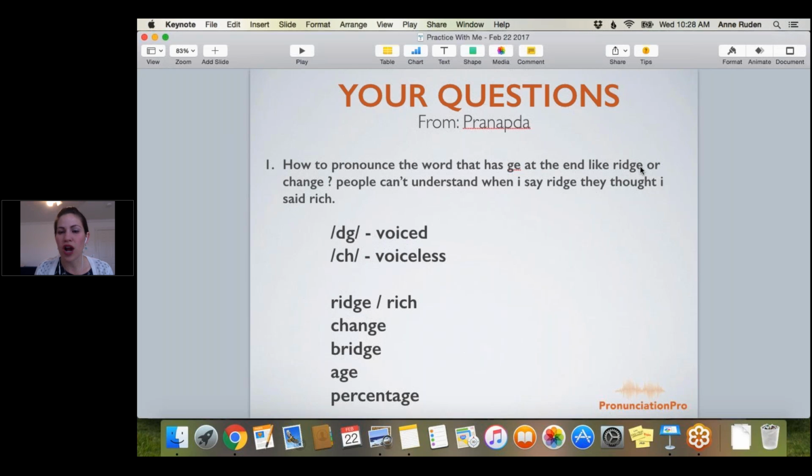Okay, does anyone want to try this? Do the raise hand icon if you want to try this. All right, Wen, you there, Wen? Yes, hello. Okay, so let's do these words for me. Ridge, change, bridge, age, percentage. Percentage. Good.